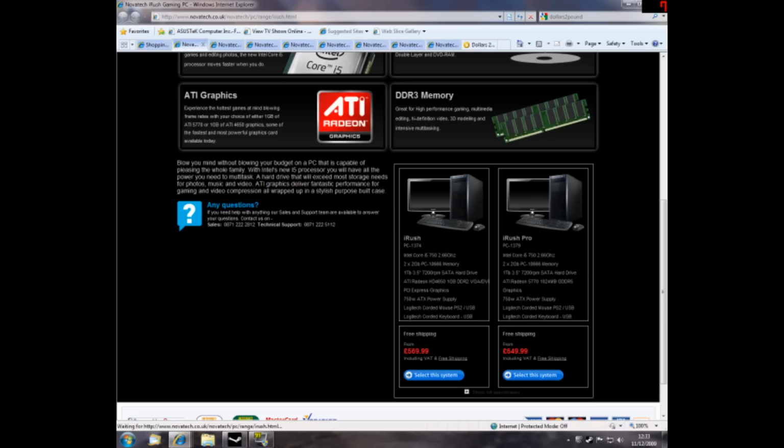However, if you go for the Pro Edition, you get a 5770 1 gig graphics card. Apart from that, no other changes, it's just the graphics card, and that's £649.99. I'll put all these prices up in little boxes as the video goes along, so you guys can convert it if you're in the USA.